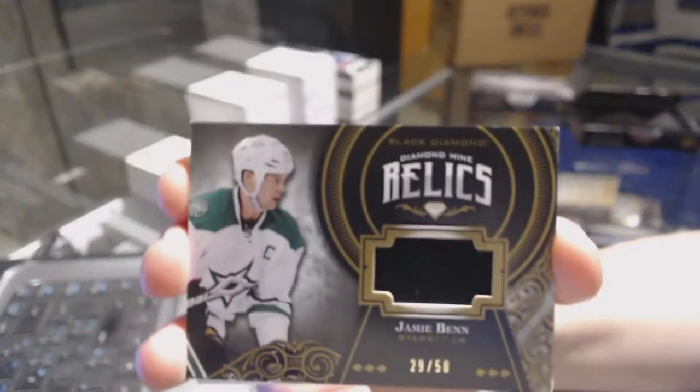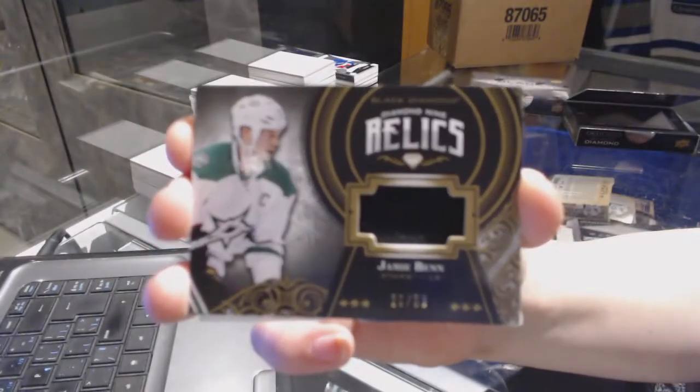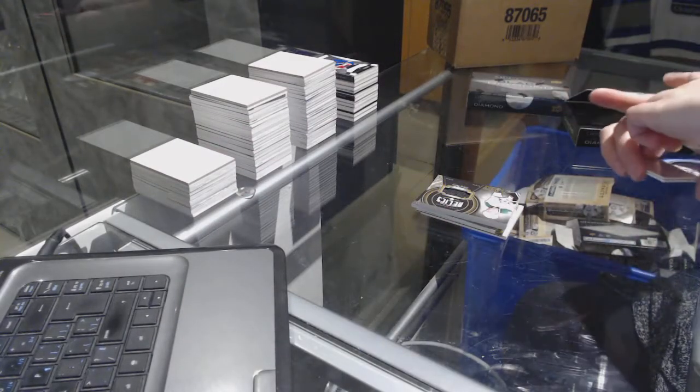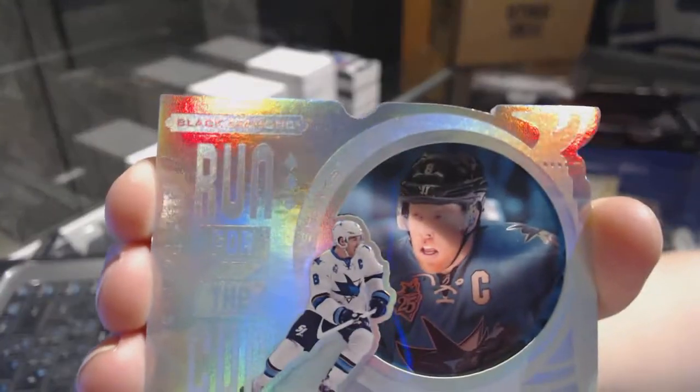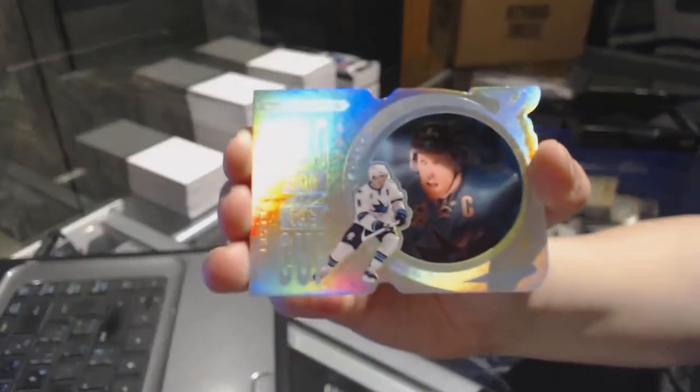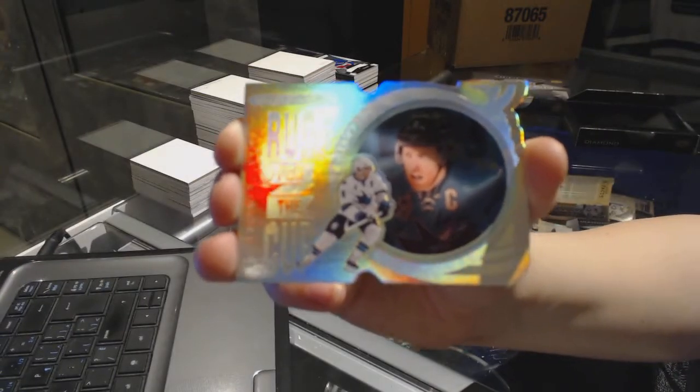Diamond Mine Relics jersey number /50, Jamie Benn. Sure thing, I can do that. Number /299, run for the cup for the San Jose Sharks, Joe Pavelski.